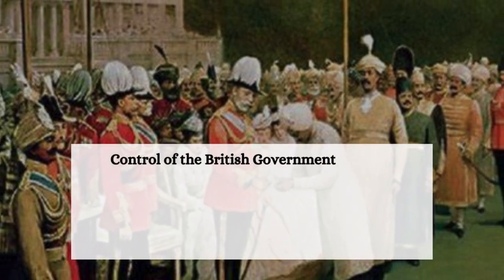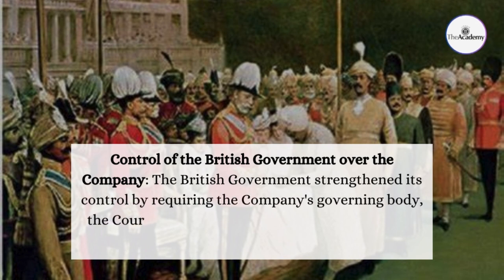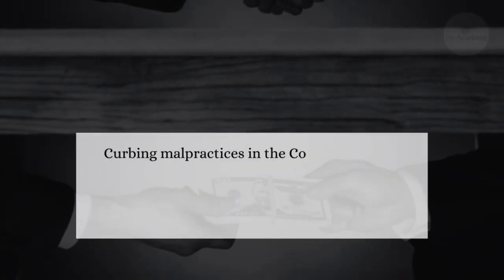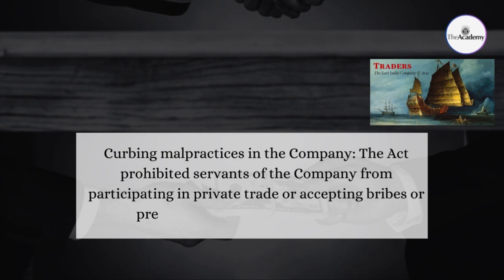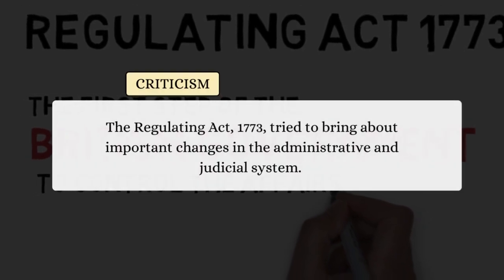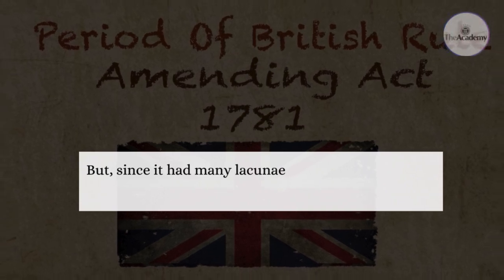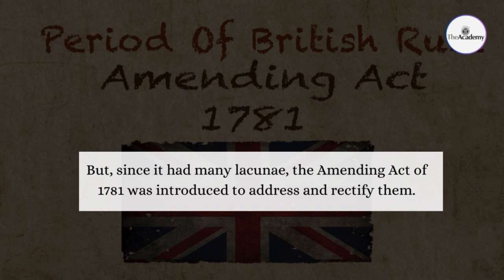The British government strengthened its control by requiring the company's governing body, the Court of Directors, to report on the company's civil, military, and revenue affairs in India. The Act prohibited servants of the company from participating in private trade or accepting bribes or presents from the native population. The Regulating Act 1773 tried to bring about important changes in the administrative and judicial system. But since it had many lacunae, shortcomings, the Amending Act of 1781 was introduced to address and rectify them.